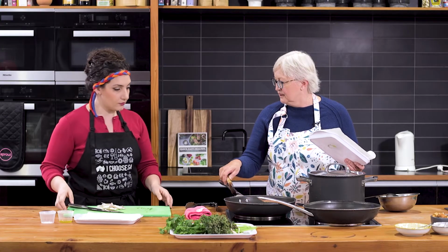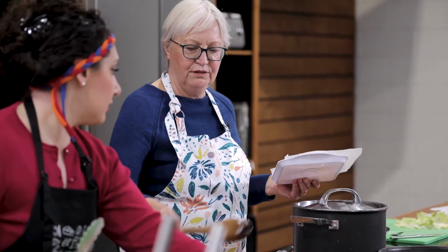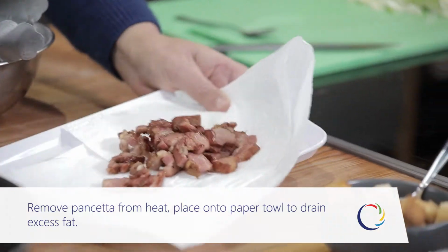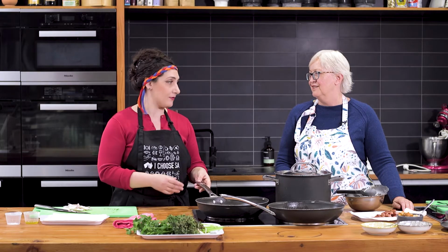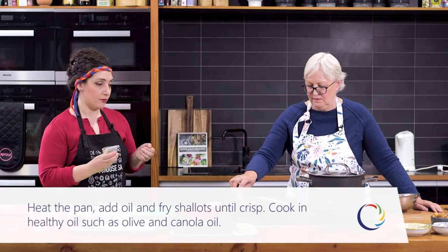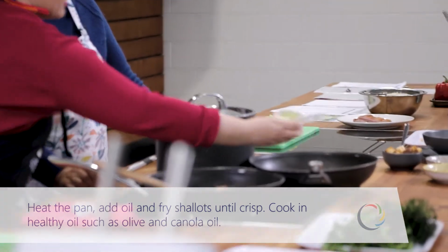So Lena, I reckon this pancetta is ready. What do you think? Yeah, it looks good and it smells good. Would you like me to take it off? There you go. We can swap back and forth. So we're using paper towel to drain excess fat from the pancetta, Kristen. Oh, good idea. Just add a little bit of oil and see how we go. If needed, I'll add some more, but only 1 tablespoon at the moment should be enough.